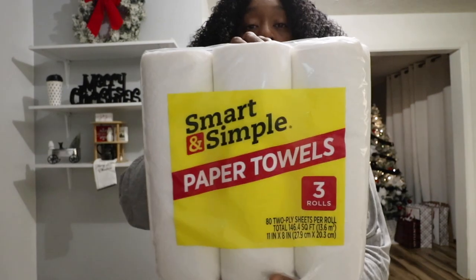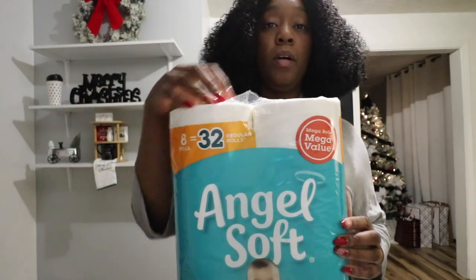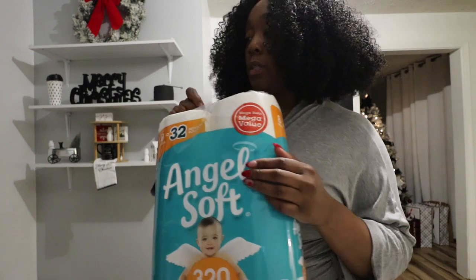my right eye, left eye, it's been breaking out. I don't think it's from makeup. I think it's from the eye cream that I used recently. I'm telling you, I know it is. But I got some paper towels from Dollar General. And then I ended up getting me some tissue. So basically that's everything we had got from the stores.